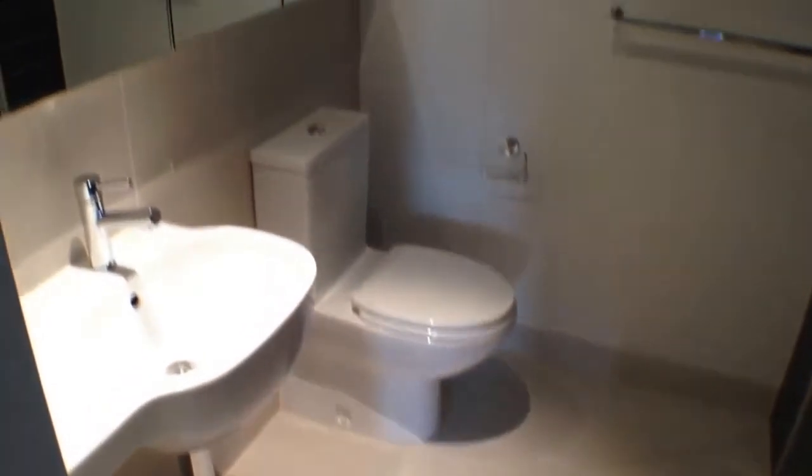Into our ensuite now, once again nice and modern, very good quality fixtures and fittings, and plenty of cabinet space for all of your toiletries. Down here we've got a small little private balcony, it's an extra addition, and some extra storage space.